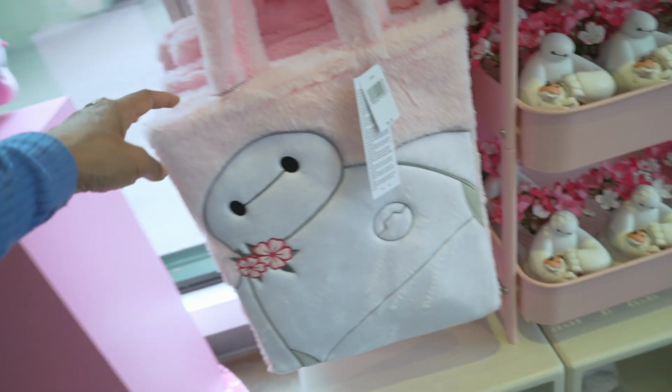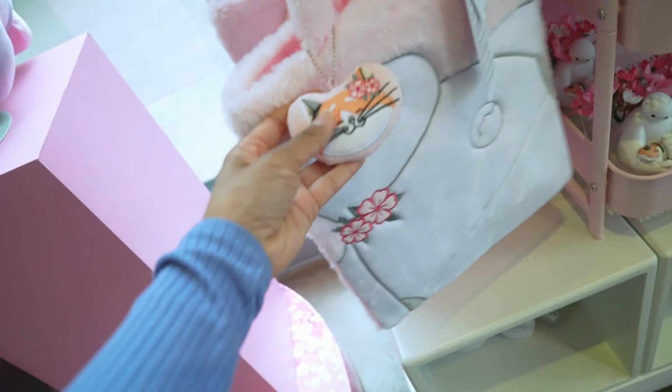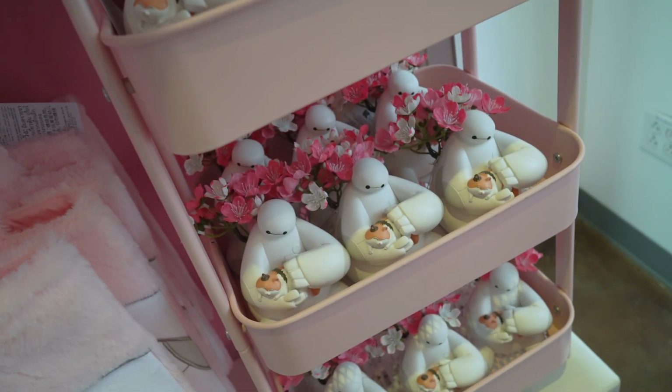But look at this bag. This is so cute. Okay, this is my aesthetic for sure. The pink fuzz and mochi. Oh my God, I would buy the bag just for mochi. This is so cute. And look at these little planters.